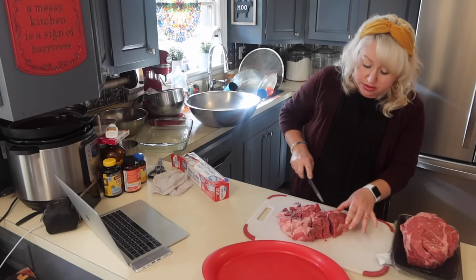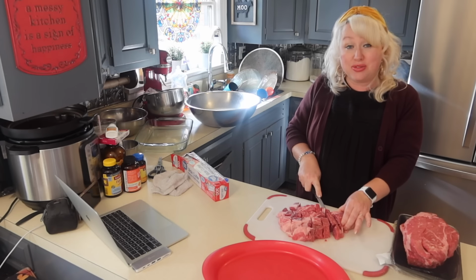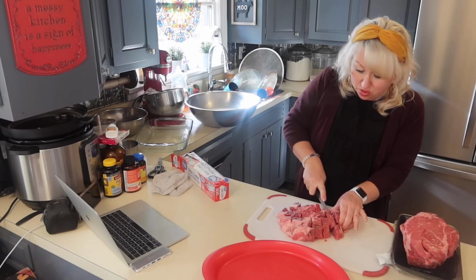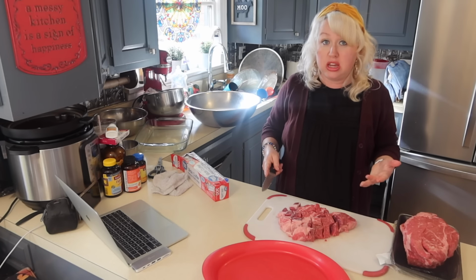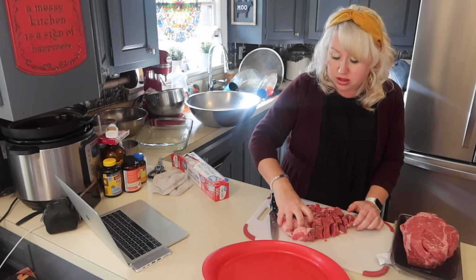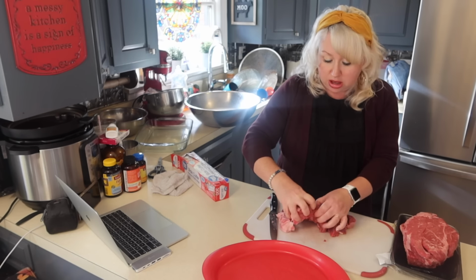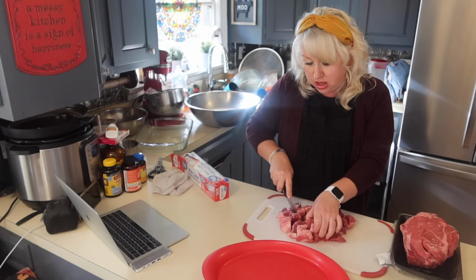I will say also that I know meat availability can be different in different locations. Prices, of course, are different. If you have trouble finding what you need or finding exact amounts, you can slide around the meat amount a bit and make it work for you based on what you have on hand and what you're able to gather up.